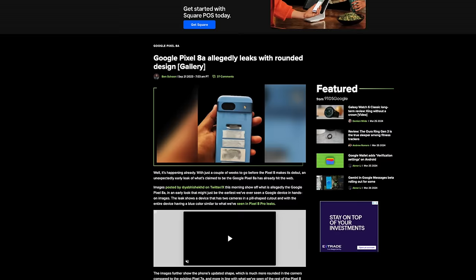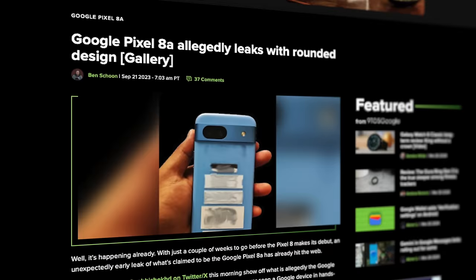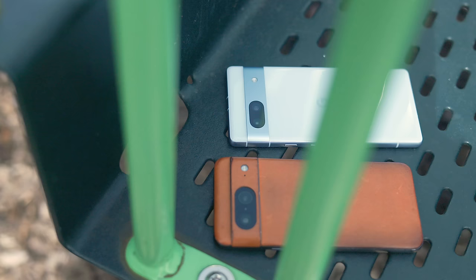Based on a leak we saw in late September, there does appear to be a new color added to the mix with a bay blue variant like we saw on the Pixel 8 Pro, but here it has a color matched frame, which I think looks pretty good. Overall, the design seems like a natural progression of the A series, being more in line with Google's newer flagship devices, so ultimately, I'm pretty happy here.